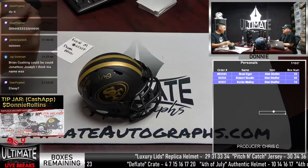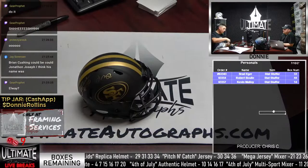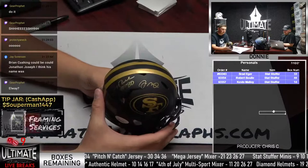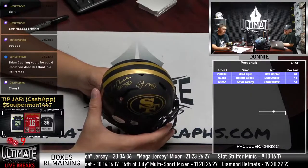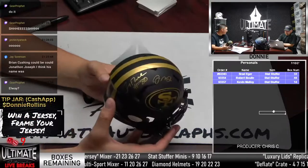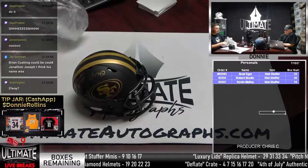That is an amazing mini helmet break. One of the biggest, if not the biggest, mini helmet headliner. Still got Drew Brees. That is special right there. Jerry Rice, Joe Montana, dual eclipse. Banger. Kevin, congrats, my man.